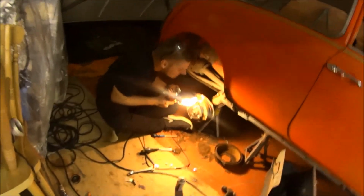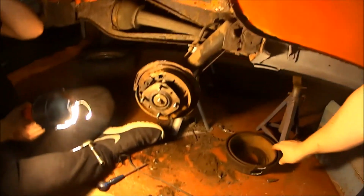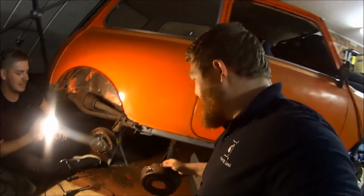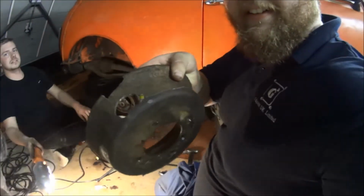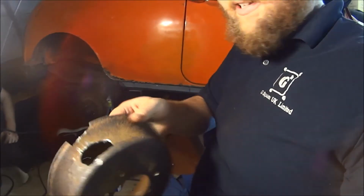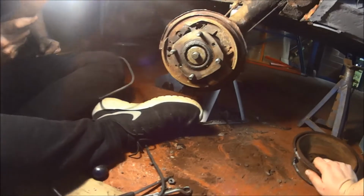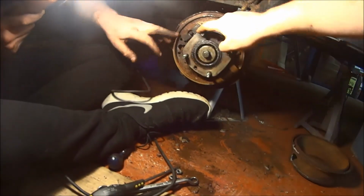Sam's been trying to get this rear brake loose, as it was completely stuck on. And someone said, "Oh yeah, just hit it with a hammer. It'll break." Quite a lot of swings later, and managed to smash a hole in that. I think the brake was just stuck on completely. Yeah, it's not getting it loose. Hub's loose.